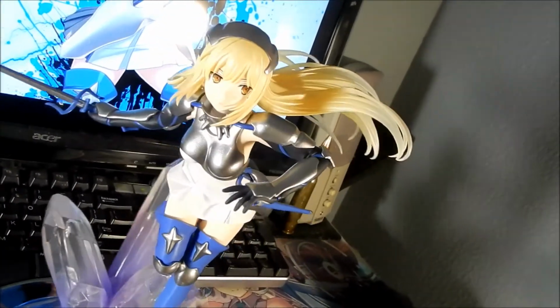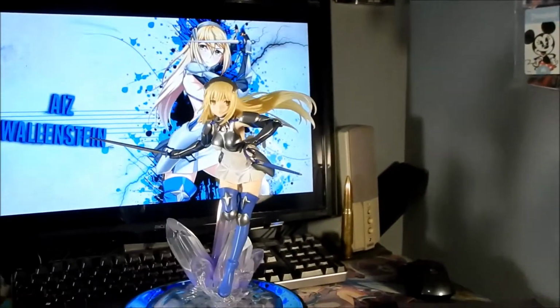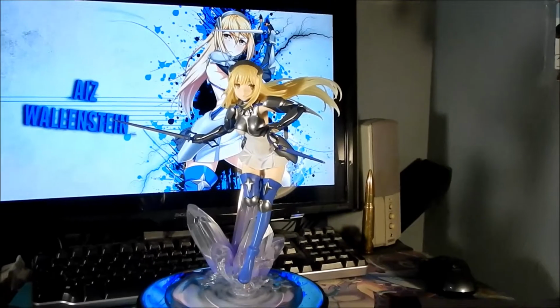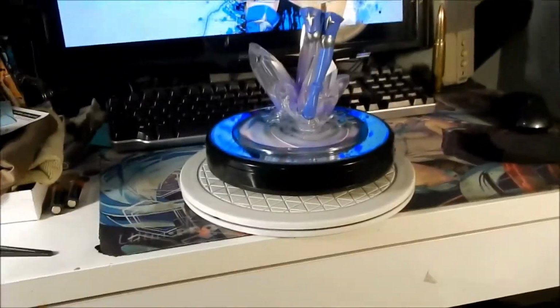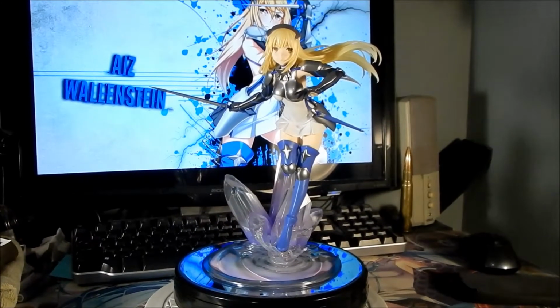It looks great. It's a solid, great looking figure. The paint could be a little bit better, with some shading, but it's great. It's a nice figure. I'm really happy with it. So Hayes Omega approves of this figure.